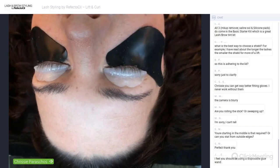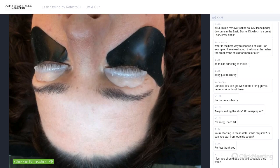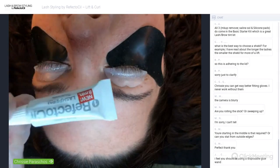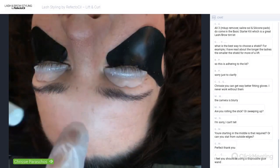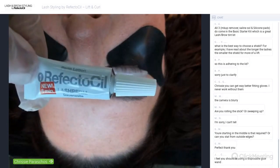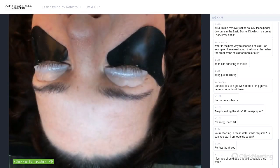And then we continue. So we're going to start with our step number 1, which is our lash perm solution. So here's our step number 1. It is going to say lash perm and number 1. You have number 1 bowl, number 1 brush, number 1 solution, so you can use those with your number 1 so you don't intermix your solutions.